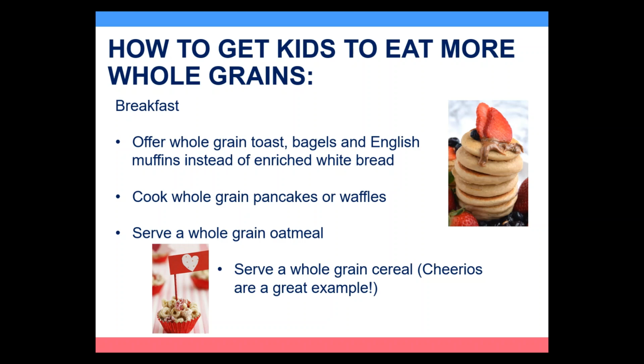How to get kids to eat more whole grains. For breakfast, try offering a whole grain toast, bagels, or English muffins instead of enriched white bread. Cook whole grain pancakes or waffles, serve a whole grain oatmeal, or serve a whole grain cereal. Cheerios are a great example.